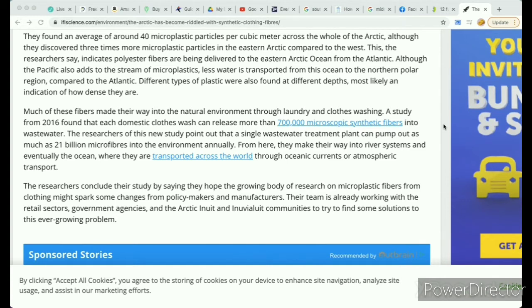Much of these fibers made their way into the natural environment through laundry and clothes washing. A study from 2016 found that each domestic clothes wash can release more than 700,000 microscopic synthetic fibers into wastewater. The researchers of this new study point out that a single wastewater treatment plant can pump out as much as 21 billion microfibers into the environment annually. Holy shnikes. From here, they make their way into river systems, and eventually the ocean, where they are transported across the world through oceanic currents or atmospheric transport.